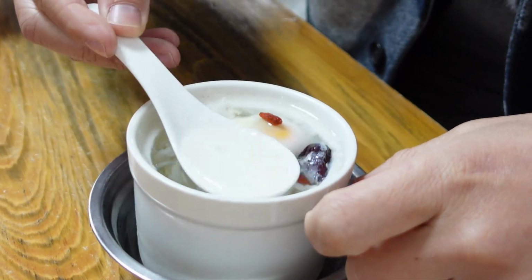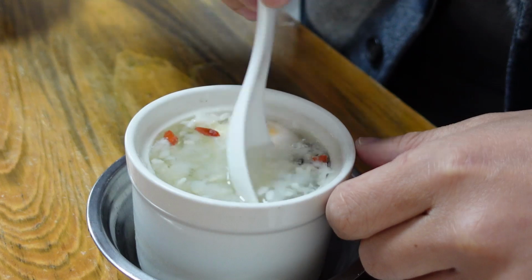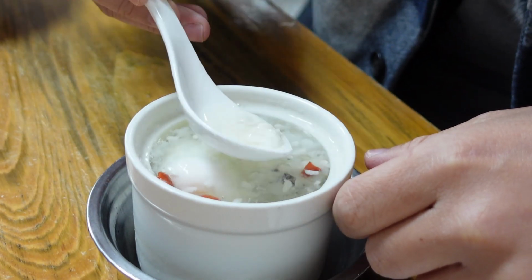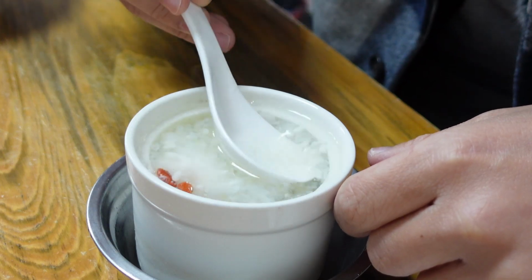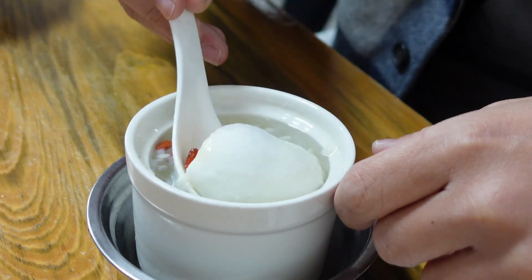So that's rice. I think that's sticky rice. And then goji berry, dates. I think sweet, and I believe that's egg white, and then that's the boiled egg.